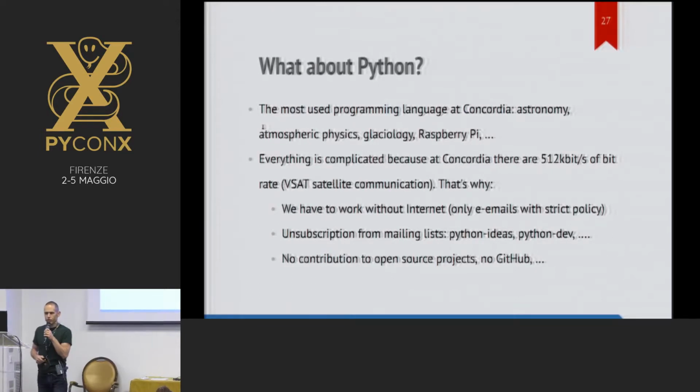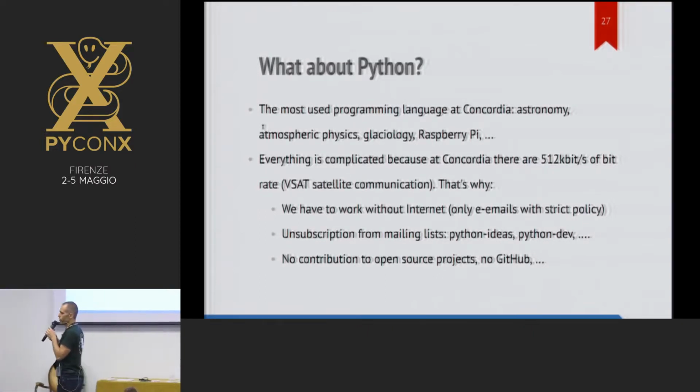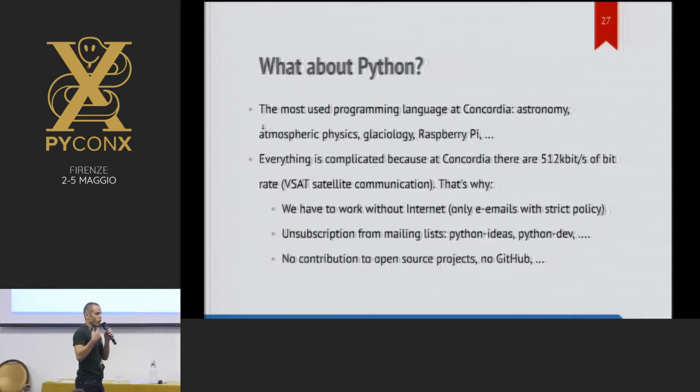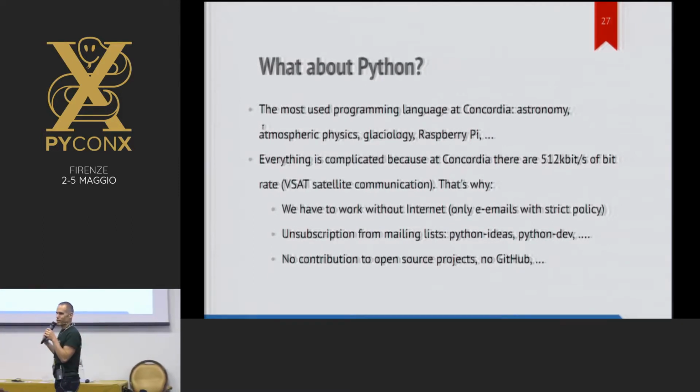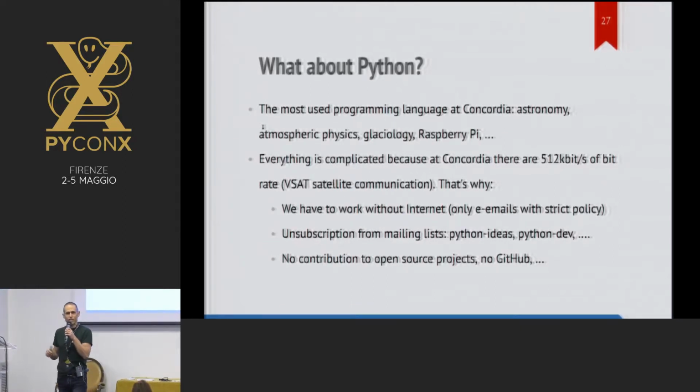But it's really hard, for instance, to contribute to open source because you don't have internet on your computer. We only have one computer shared with all the people, because the bandwidth is very, very low. We had 512 kilobits per second. So before going there, I unsubscribed from every mailing list, and I wasn't able to use GitHub, nothing. You have to imagine that if you have to work without internet, everything changes.